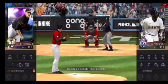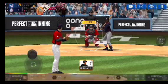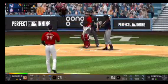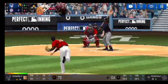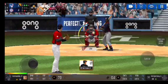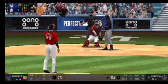Looks like the manager's going to the phone. He delivers. Batter's got a good eye. Ball one. Here's the windup and the batter's got a good eye. Ball two. Here's the windup and the pitch. That's a strike. Two and one.